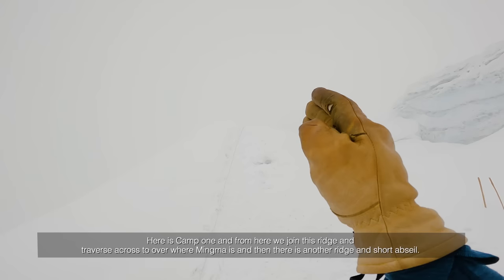We chose to have a pretty lazy morning because we've only got 4 hours to get up to camp three today. So we've left, it's about 9 o'clock now. I'll do a quick 360.